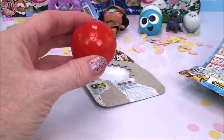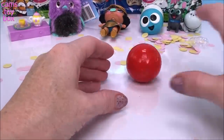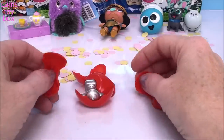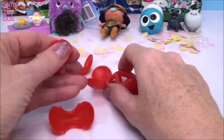All right, let's put it down. I'm going to smash it. I hope I don't hurt myself. Oh my gosh, I'm so nervous. All right, you ready? 1, 2, 3. Oh my gosh. Oh, I broke it like an egg. Did you see that? Holy moly, that is so cool.